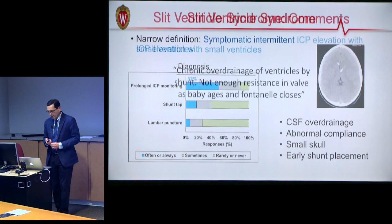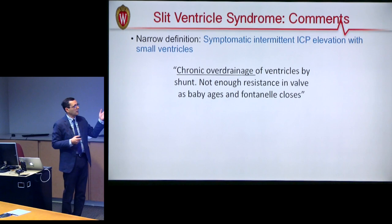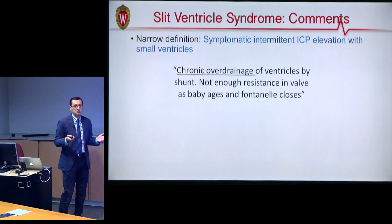So when we asked the free-text questions, where they can write anything they want, these are the statements that we got. I put a couple examples there. Chronic overdrainage of ventricles by the shunt, not enough resistance in the valve as the baby ages and the fontanelle closes. Makes a lot of sense.